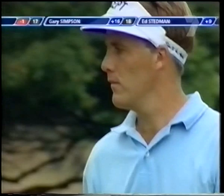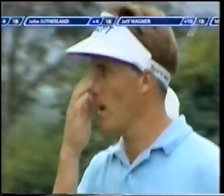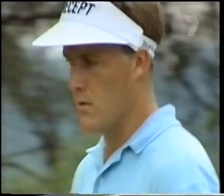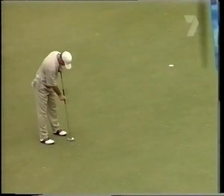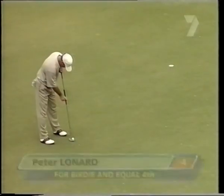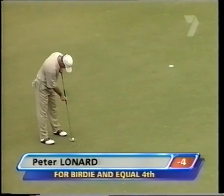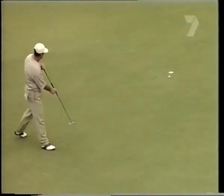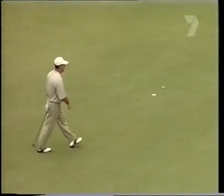Well, the door may just open a little for Scott Laycock. Yeah, not a very good tee shot from Stuart Appleby. Put the cat amongst the pigeons now. Peter Lonard has this putt to go to 5 under as he chases a minor placing. That he misses.